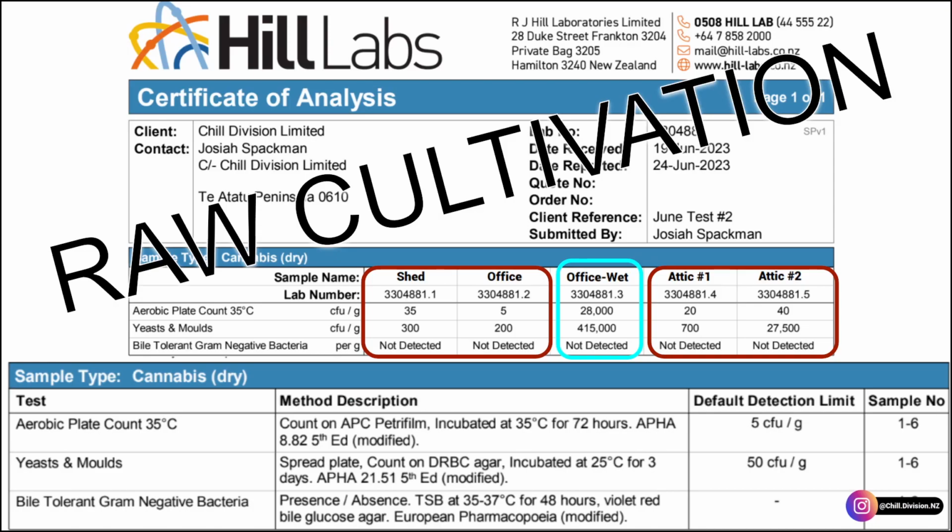So, like I mentioned, we received a few samples from legacy growers. These are what you would consider raw cultivation. So there was no other PPE, there was no other humidifying with hydrogen peroxide, there was no gloves worn, no internal recirculation, no nothing. Basically just kind of done probably in a tent. If you look at the shed, so these were all then treated with a single application of peracetic acid afterwards, when the product was dry or drying.